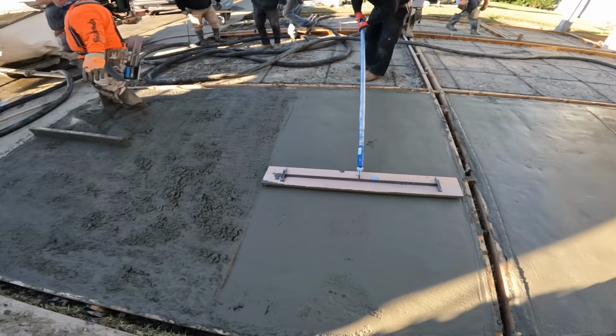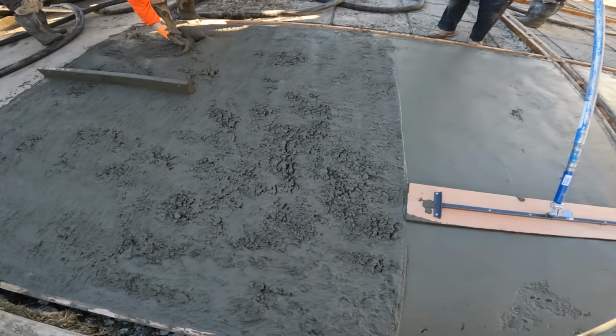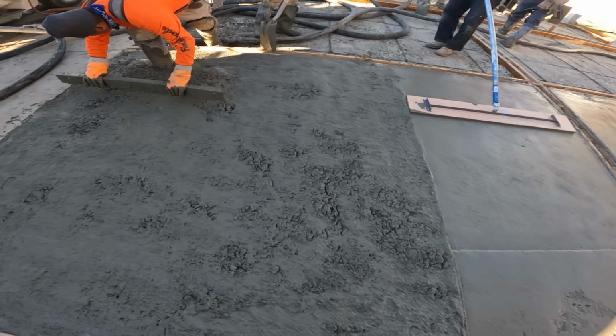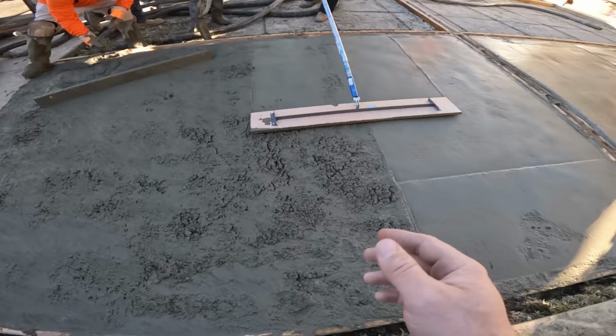So this batch of the mix is pretty chunky, and you can tell from when they were screeding the concrete, all the little holes in this mix, it's not a full creamy mix. Like this is creamy right here, and then you can see chunks that just weren't mixed up very well in the concrete truck. Not a big deal though. We just gotta work a little bit harder to knock down all those and mix it up ourselves as we're bowl floating. But I just don't think it's the best mix.